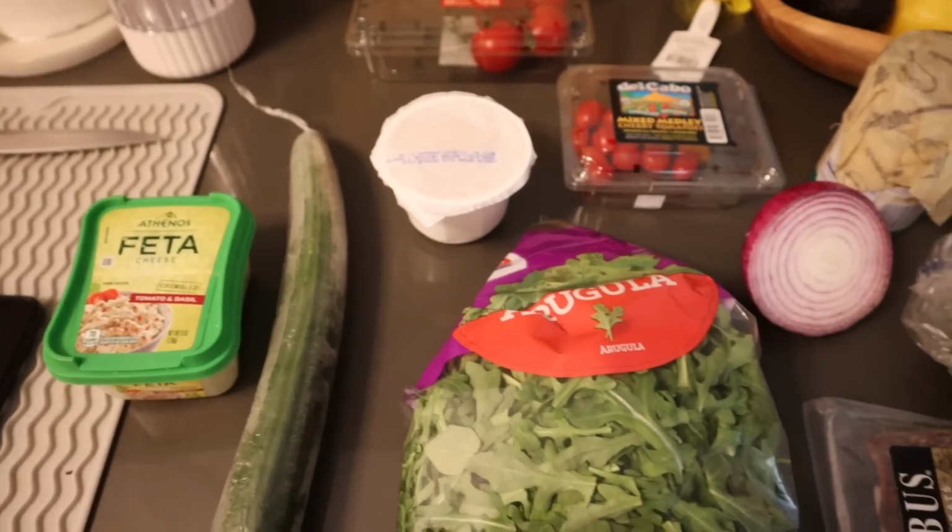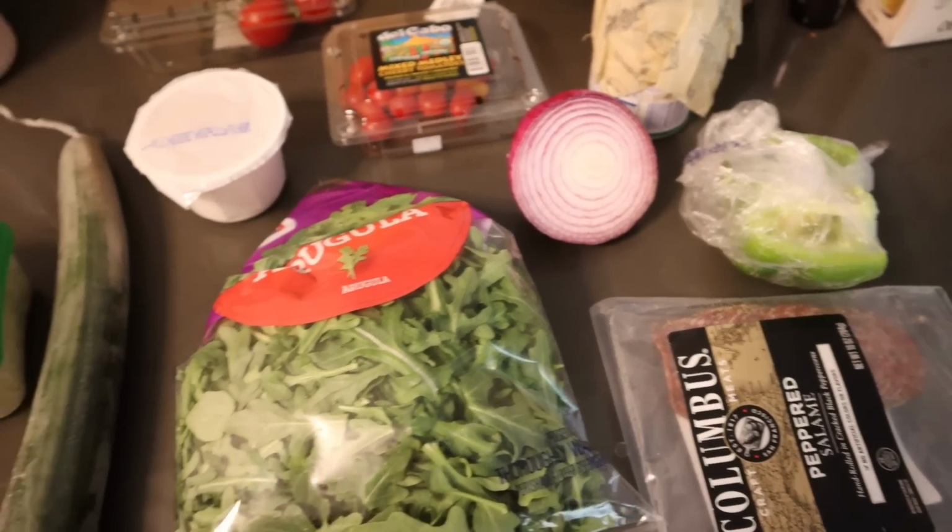And today we are going to make just a salad, sort of like one of my classic go-to salads. Arugula, lots of veggies, a grain. It's gonna be really good. I'm excited. So here's what I pulled out of the fridge for this salad.